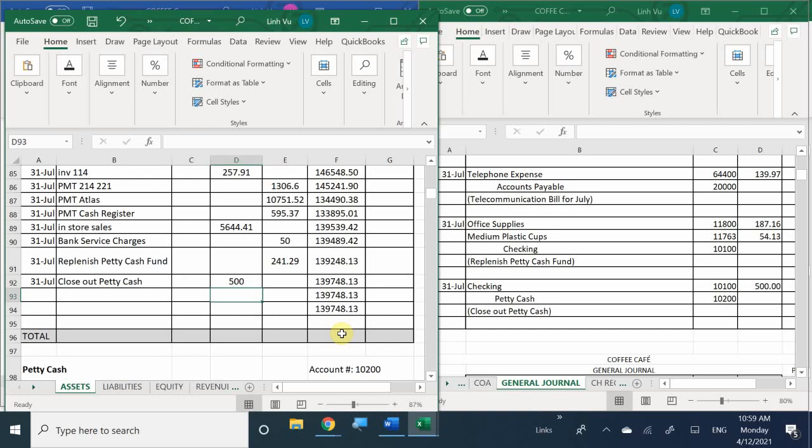So that means your account balance right now should be $13,974.813.